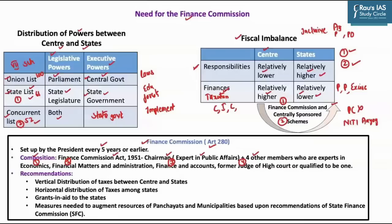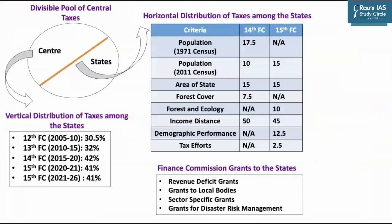As far as the 15th Finance Commission is concerned, it is headed by Mr. N.K. Singh. The recommendations of the Finance Commission provide for the vertical distribution of taxes between the center and the states, the horizontal distribution of taxes among the states, and grants in aid to the states. Lastly, after the 73rd and 74th Amendment Acts, a new mandate has been added: the Finance Commission is required to recommend measures to augment the resources of the panchayats and municipalities, and this recommendation is given by the Union Finance Commission based upon the recommendation submitted by the State Finance Commission.